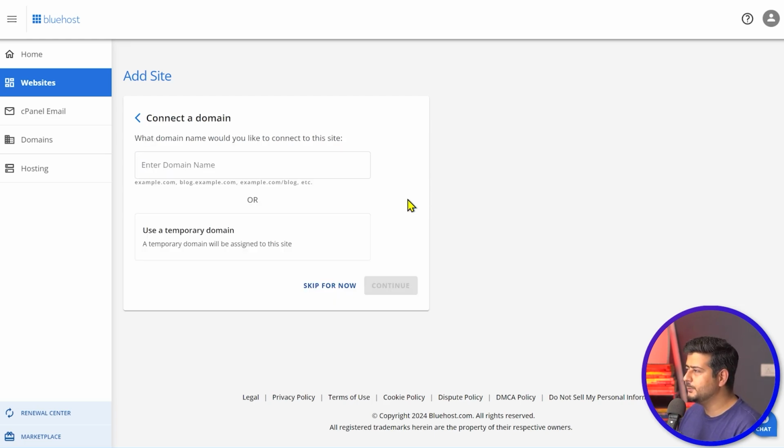So I'll click continue. And then this is where you connect your domain name. If you have added the domain name to your account, you got it for free. All you have to do is search for the domain name here and you'll find it. And then Bluehost will automatically add the domain name to your account. Now, if you had a domain name already or your client had a domain name already, you might need to change some settings on the domain that they purchased so that your website actually connects. In that case, you can use a temporary domain and then finish the process later.